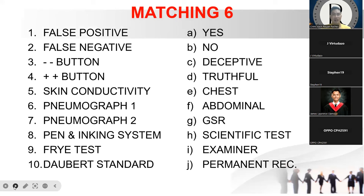How about dito tayo, class, matching number 6. Okay, matching number 6. Pakibasa nga ulit dito yung dito, then of course yung sagot dito. Okay, balik tayo sa una, yung ano natin. Pakibasa, anime. Anime, pakibasa. Lahat, sir. Yes, para mas ma-ano sa inyo.